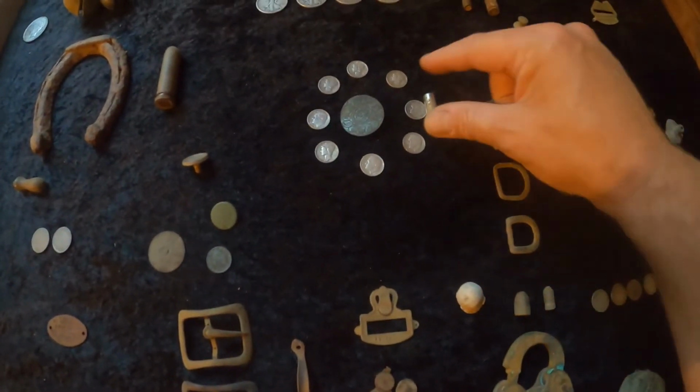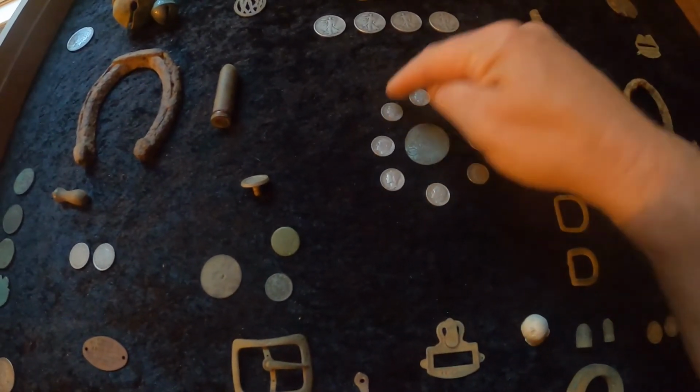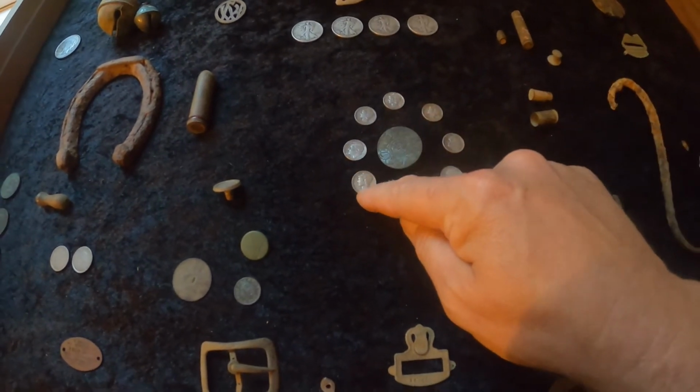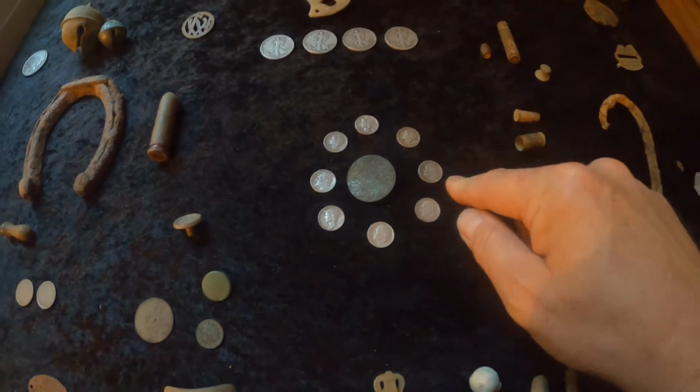And let's get to the middle here before we run out of time. I don't want to run out of time. Here are 1, 2, 3, 4 Mercury dimes and 4 more silver dimes here.